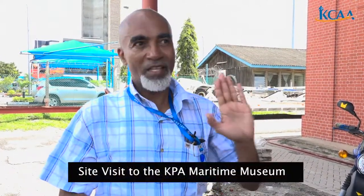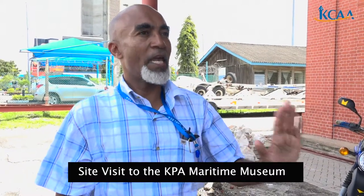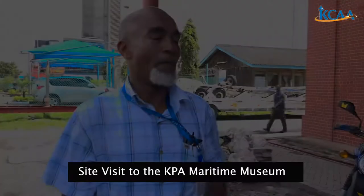So when you talk about maritime, there are two, three important elements that you need to showcase. One is the ocean or the sea, or the lake. Number two, who use it. Number three, the vessels. These are the very three key elements for this museum.